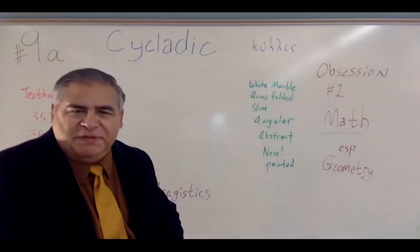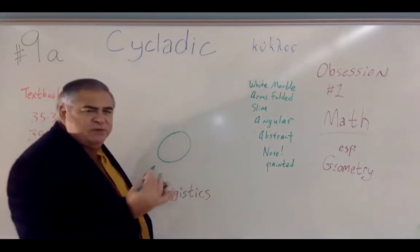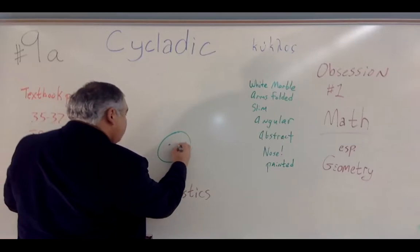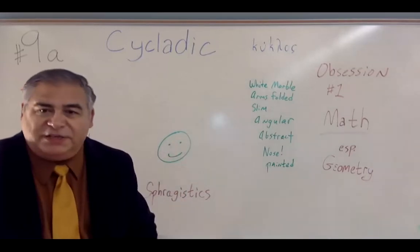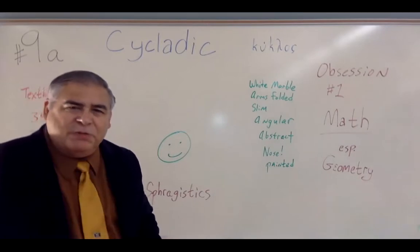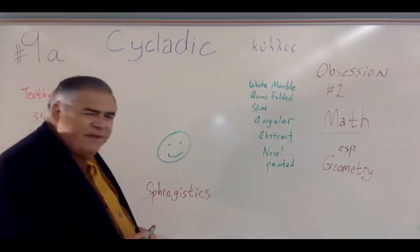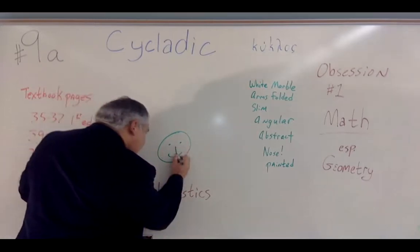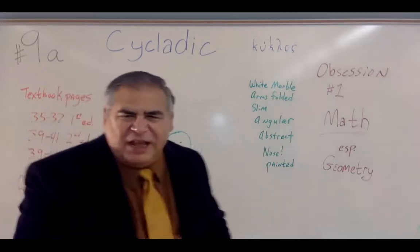So think about this. If we were to, say, draw a face, and there's a circle. Okay, what do I need? I need eyes and a mouth. There you go. And you recognize that that's a face. But my guess is the Cycladic folks would look at this and think it's not a face. There you go. Now it's a face. Guess you've got to have a nose.